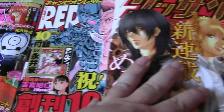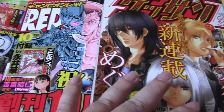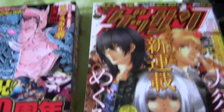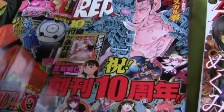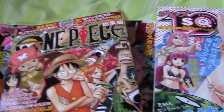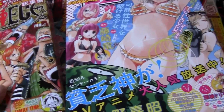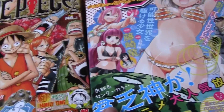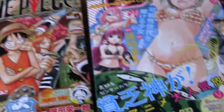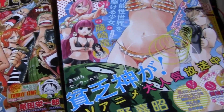This is a special edition from Japan, and what I decided to do was pick up various different comics. Now, as you can see, there's lots of different types, and this is not even close to how many options there are available. There's just as many girl comics as there are with the guys.